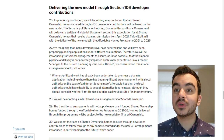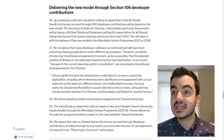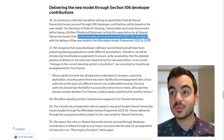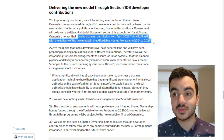But if we go to point 26, they give a bit more detail on when this scheme is coming into force. Now, we'll start on here. So the Secretary of State for Housing, Communities, and so on, setting this expectation for all shared ownership homes that receive planning permission from April 2021. This will align it with the new delivery of the new model in the Affordable Homes Programme 2021 to 2026. This means that this new model will only be applicable to houses that get planning permission from April 2021 onwards. So if I understand how a building is built, you first have to get planning permission and then the building work commences.